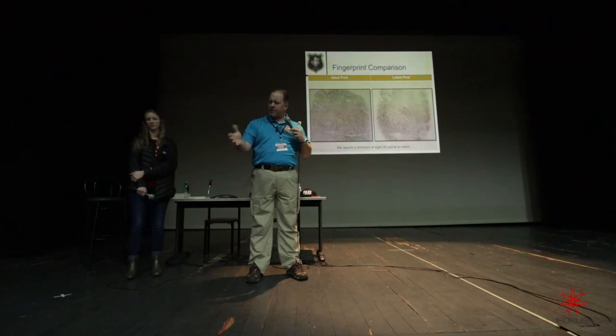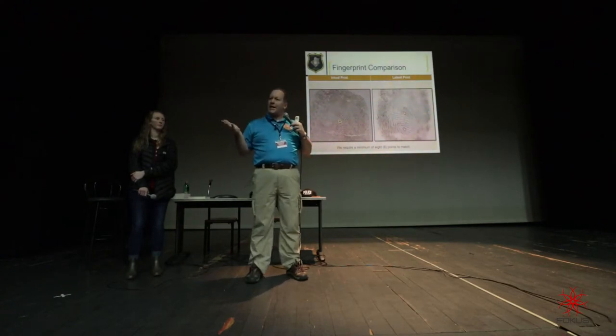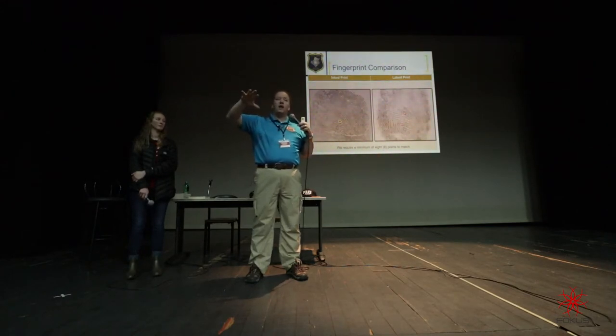Do you guys have a fixed number of points? No. So you just look at the print and decide, is there enough that's sufficient here to say yes? We don't even use the word match anymore. We use the term individualized. So this print was individualized to this person based on the minutiae that we find.